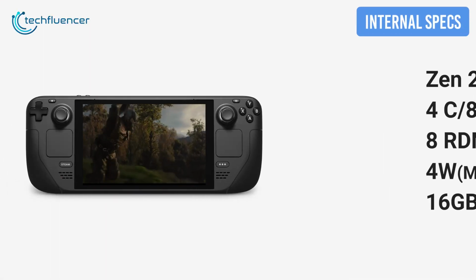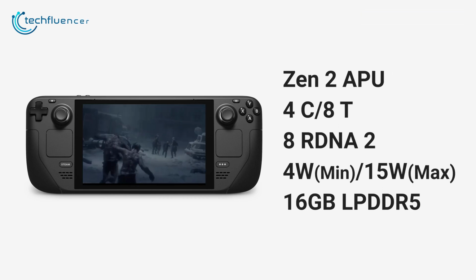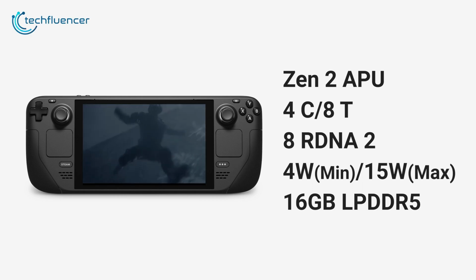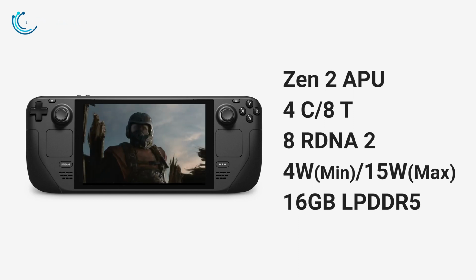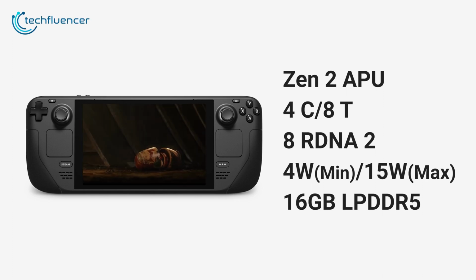Under the hood, Steam Deck is packing an AMD Zen 2 APU with 4 cores and 8 threads. As for the GPU, it has 8 RDNA 2 CUs. The entire APU operates at a minimum of 4 watts and a maximum of 15 watts. This is coupled with 16 gigabytes of LPDDR5 memory, making it quite a capable machine.